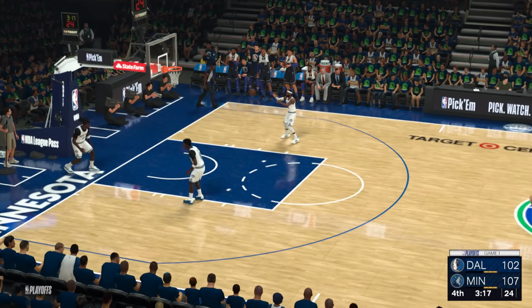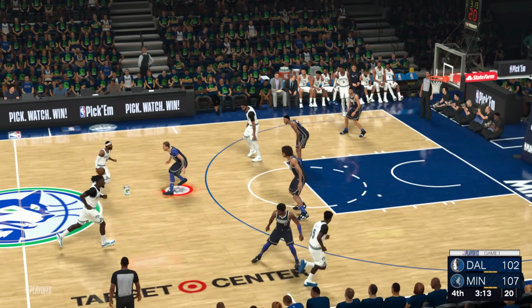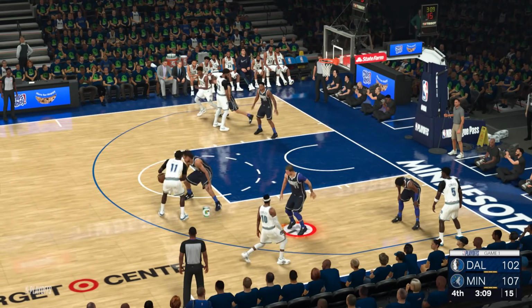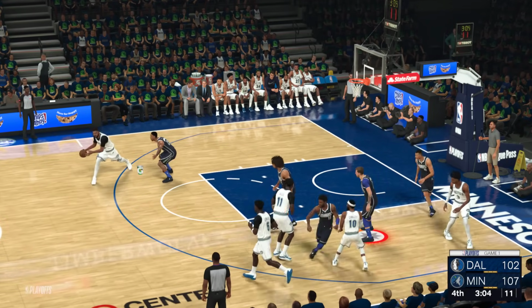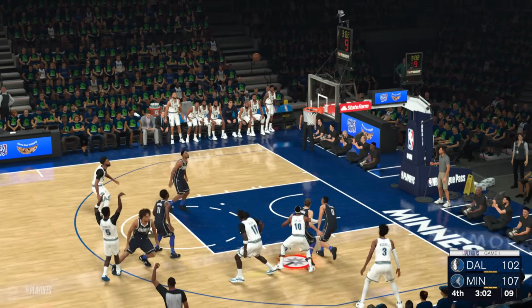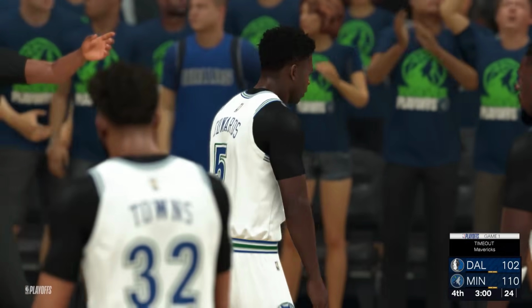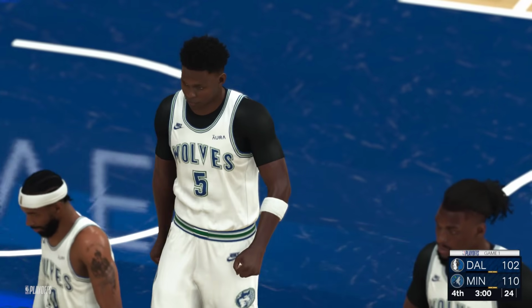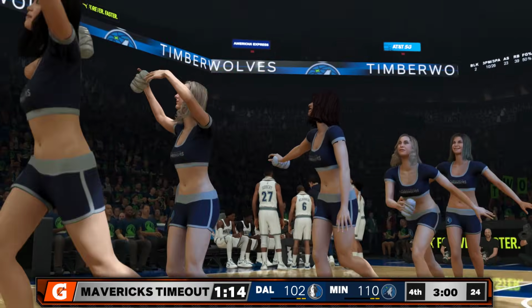Irving. Always a threat on the drive. Irving has an explosive first step. Conley passes to Reed. Here's Towns. Pass to Edwards. Launches a 3. Gets the 3 to fall. Edwards got 11 here in the quarter alone. One triple for him in the first half. Now he's hit another. Now a timeout called by Dallas. And they got to refocus. Too many careless turnovers will kill your momentum.